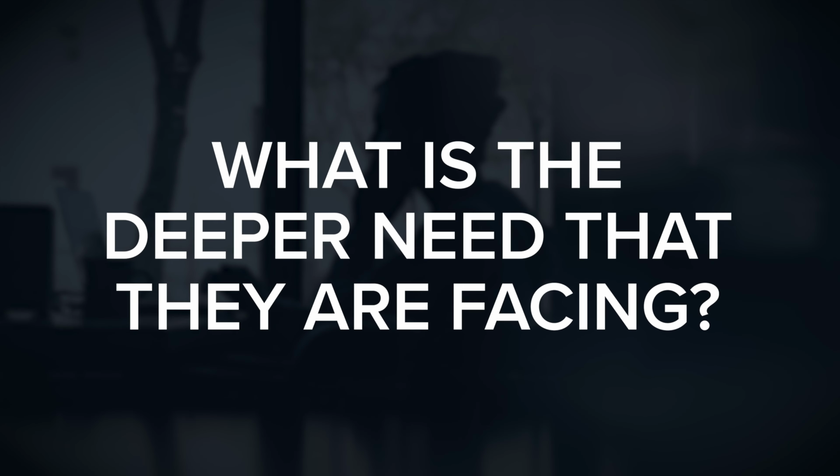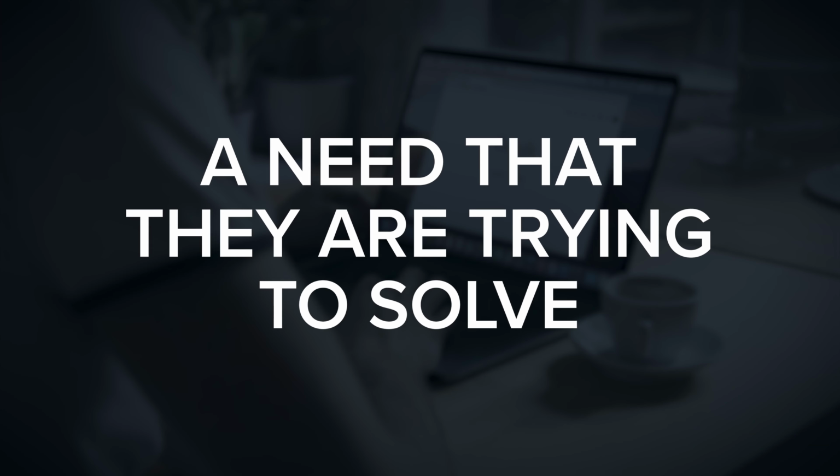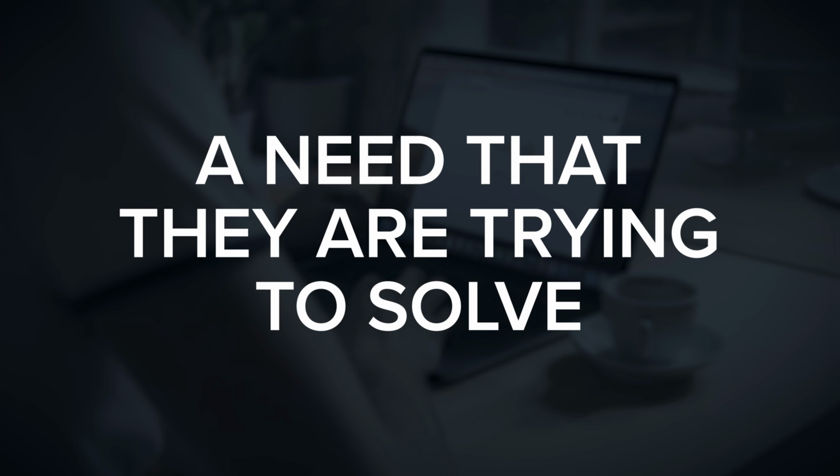So when they're interested in your product or signing up for your service, what is the underlying incentive or motivation that is causing them to be interested? What is the deeper need that they are facing? People don't just go out to buy a product or service for a random reason. They always have a deeper motivation or a deeper reason or a need that they are trying to solve. So you want to identify what that is.